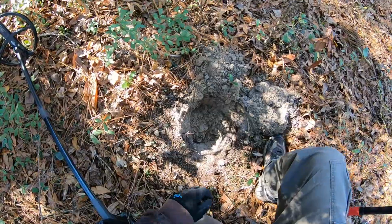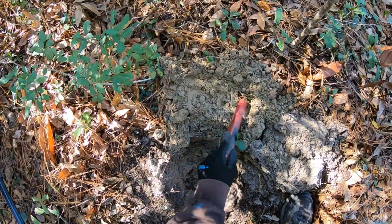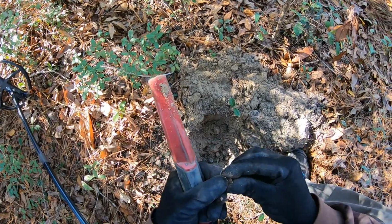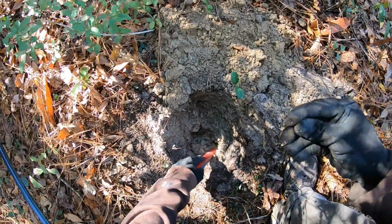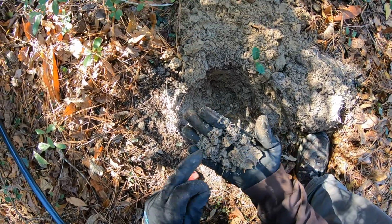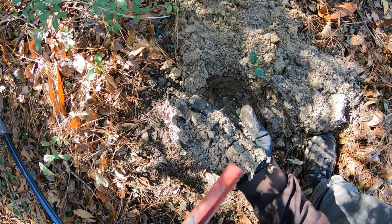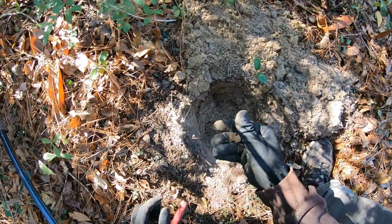All right, out of the hole, I guess. What is this? Looks like a part of a buckle. Something else in the hole. Just the rest of that buckle.